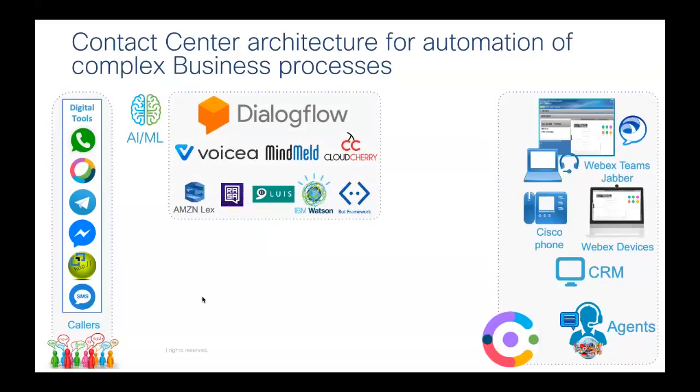What are these tools? These can be Dialogflow or tools like Voicea, MindMeld, Cloud Cherry. These three are from Cisco, and there are also all the third-party tools and the bot frameworks which are available. Outside of this, there is another layer, which is a standard CRM. There is a knowledge base. There is proper document management to get what agents want during the call. So these things still remain there.